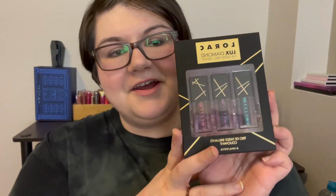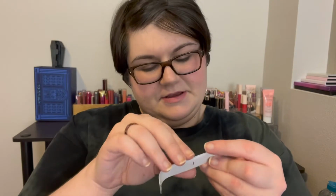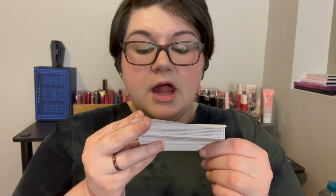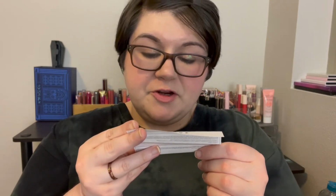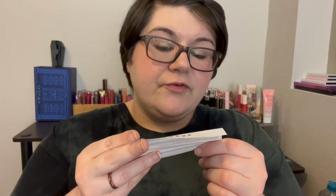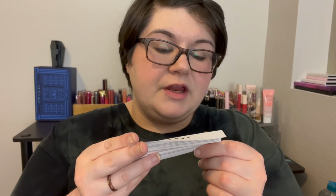Now the Lorac Luxe Diamond Eyeglass Trio. I have never used an eyegloss before. Instructions? I was gonna say let's open it, but then there was a note. A gorgeously curated trio of Lorac Luxe Diamond Eyegloss in shades inspired by the stunning colors of a seaside sunset. The liquid gel cream eyegloss formula offers a high pigment payoff with an even application in one stroke. Awesome. So here they are.